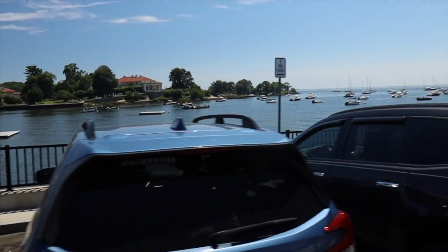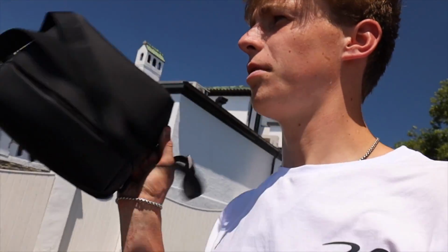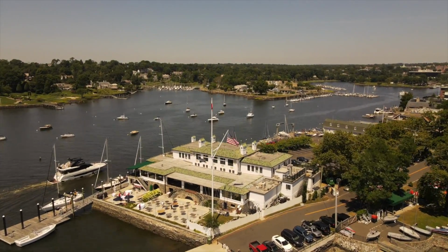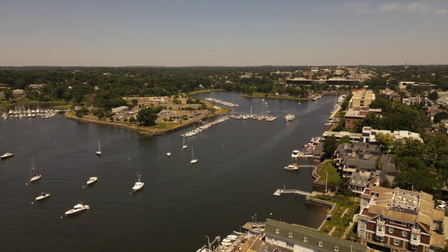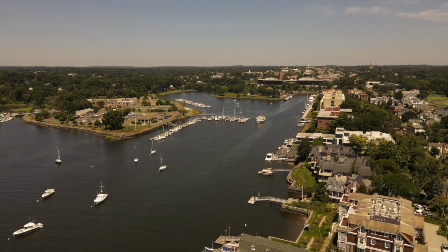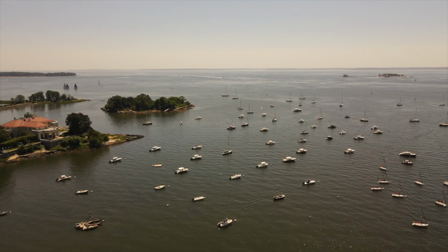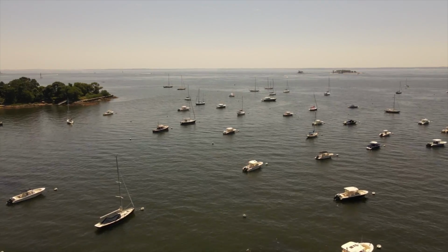Check this out. You got this beautiful pier here. I brought the drone with me today. We're gonna throw it up and see how far we can see. Check this out. This is so cool. Hopefully those drone shots came out quite nice.